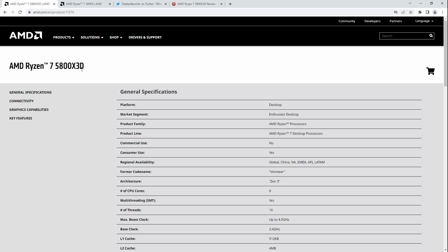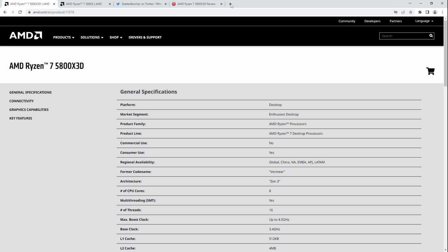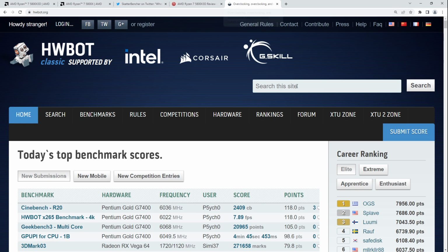And so I'm assuming this is primarily a thermal issue with the CPU, and that the transistors on the 3D cache die aren't actually that fragile. But even then, 1.35 volts on a good piece of Ryzen 5000 silicon would potentially do 4.5 all core. Like, it wouldn't do 4.5 boost, it would do 4.5 all core. And to prove that, let's pull up some HardwareBot statistics.